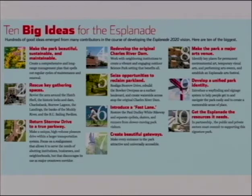They range from things like we really believe that a dedicated bike route or fast track on the length of the Esplanade is very important. We also want to be creating or recreating these key gathering spaces. It's a big issue for us.